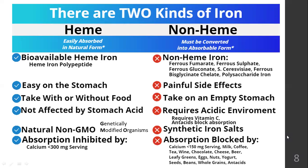There are two kinds of iron, heme iron and non-heme iron. Heme iron is the one that is bioavailable, it is easily absorbed. Non-heme iron is ferrous fumarate. There are different names for it, like ferrous sulfate and all. It has to be converted, because it is ferrous. Ferrous has to be converted into ferritin, and then only it can be absorbed into the system.